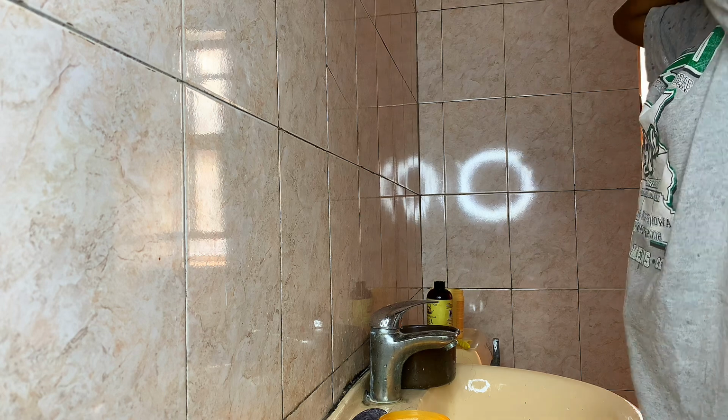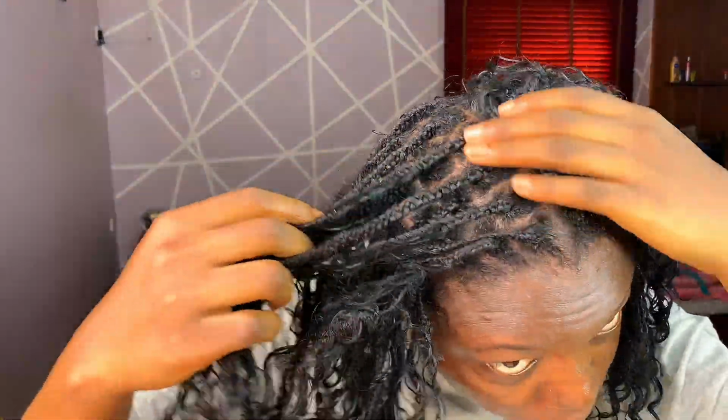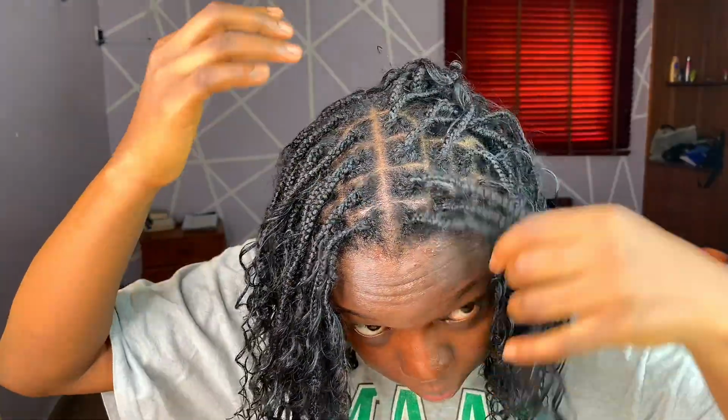And now, this is how my hair looks after adding my deep conditioner. I haven't rinsed it off, but I'm just showing you guys my hair right now. It's looking good and the scalp is looking better. So now I'm going to be doubling up the deep conditioner.